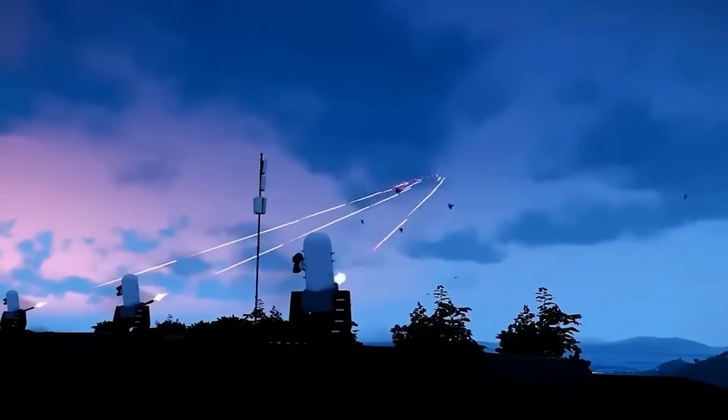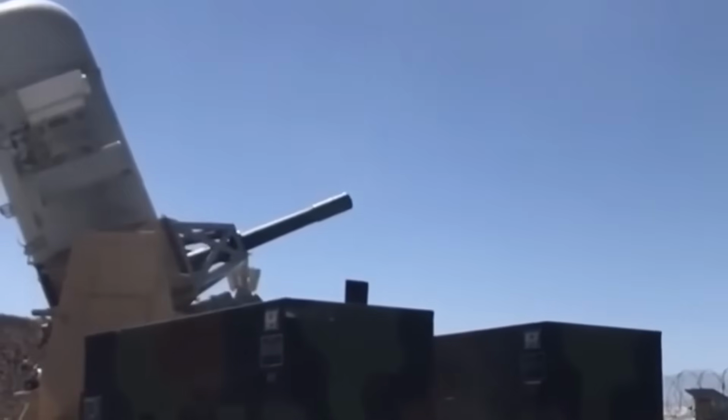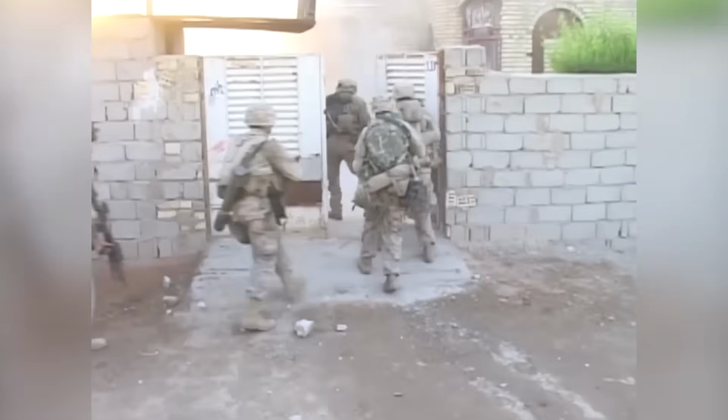The first use of this weapon was seen in action in the Middle East, where bases were under constant threat. It proved to be a game changer, with soldiers reporting the distinct sound of the system with a rapid burst of gunfire, followed by the explosion of intercepted rockets or shells.